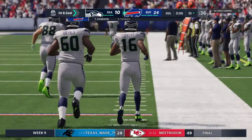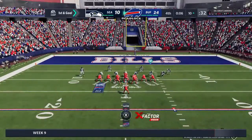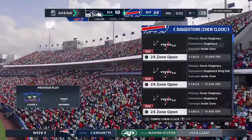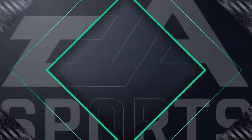Recovered by the Bills. Well, they probably don't need to run a play here, but you wonder if they're going to be able to resist on first and goal. The defense can stop it twice more as they take a knee here. It's a loss of 1. Brings up second and goal.